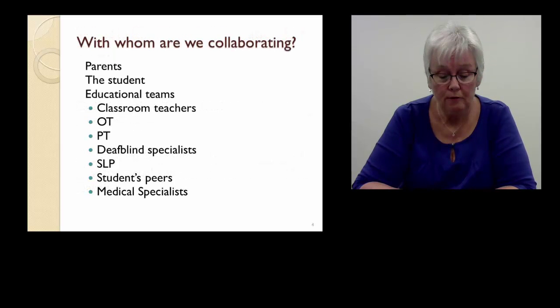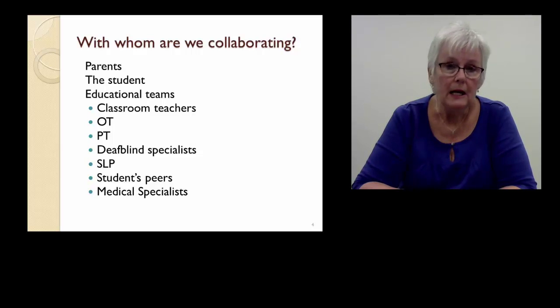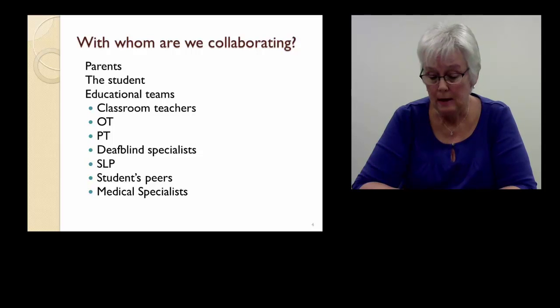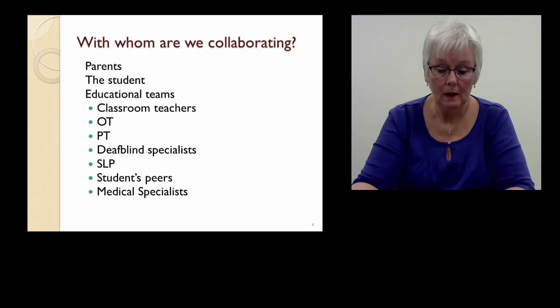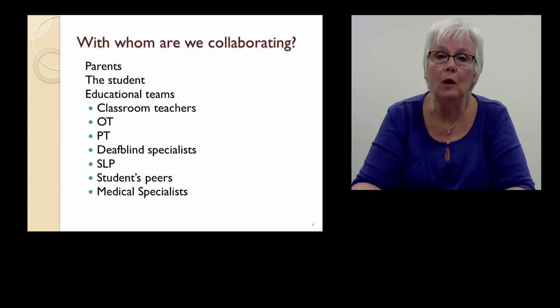So who are we collaborating with? We're certainly collaborating with the parents. The parents have the history of the child. They have an investment in the future of the child. They see that child in all different kinds of environments, all different times of day. They're a gold mine of information. They're the lifelong advocates for their children. We're also collaborating with the student themselves. Certainly as the child gets older, middle school, they have their own ideas about what they will and will not use for tools. So without effectively collaborating with them, again, we cannot provide them with the access that they need.